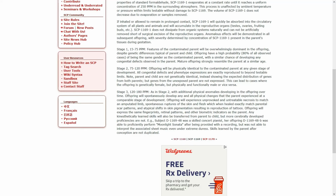Stage 2, 75 to 220 ppm. Offspring will be physically identical to the contaminated parent at any given stage of development. All congenital defects and phenotype expressions are exactly reproduced to beyond testable limits. Note, parent and child are not genetically identical, instead showing the expected distribution of genes from both parents. But genes from the unexposed parent are not expressed. This can lead to cases where the offspring is genetically female, but physically and functionally male, or vice versa.